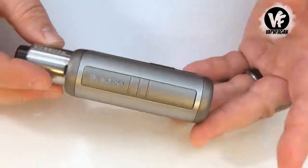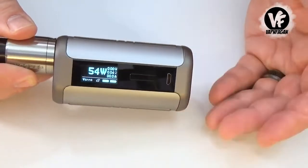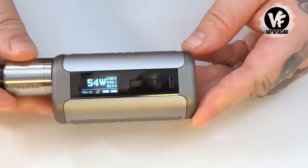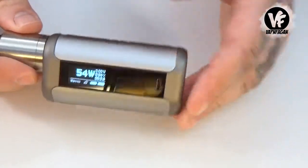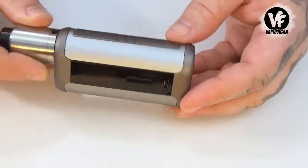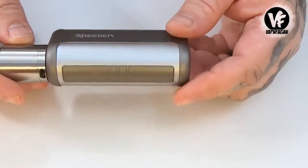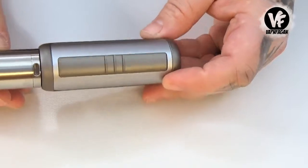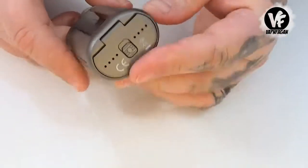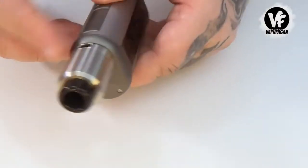Now, next up is going to be the Aspire Speeder. This is a dual 18650 200 watt device that goes for around $49. And I really don't use Aspire products all that much. I don't know, just something about Aspire products never really caught my attention. But this speeder mod, when I got it, it's just a really comfortable device. And I just love the way it felt in the hands with the curvatures, kind of rounded or oval shaped. 25 millimeters, of course, looks good on top.